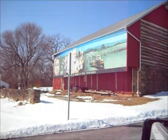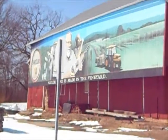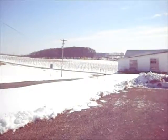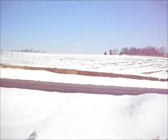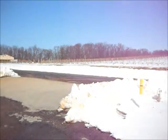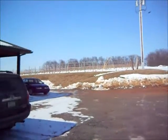We have arrived at our first winery for the trip. Naylor is the name of it. It's right up the road here. February 27th, 2015. South of York, PA. Naylor Winery.